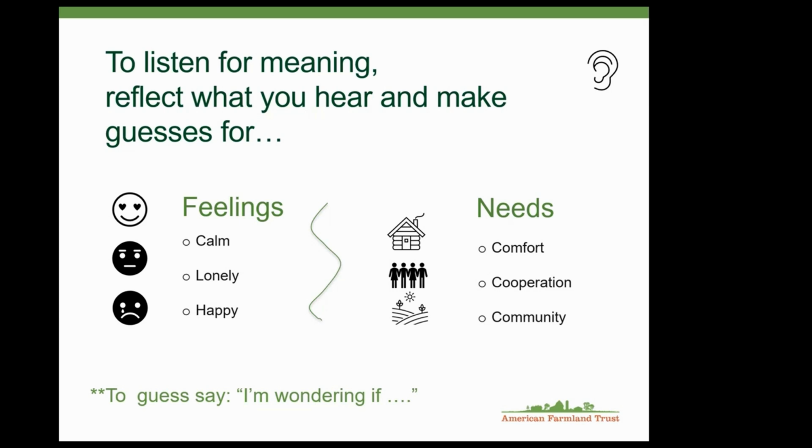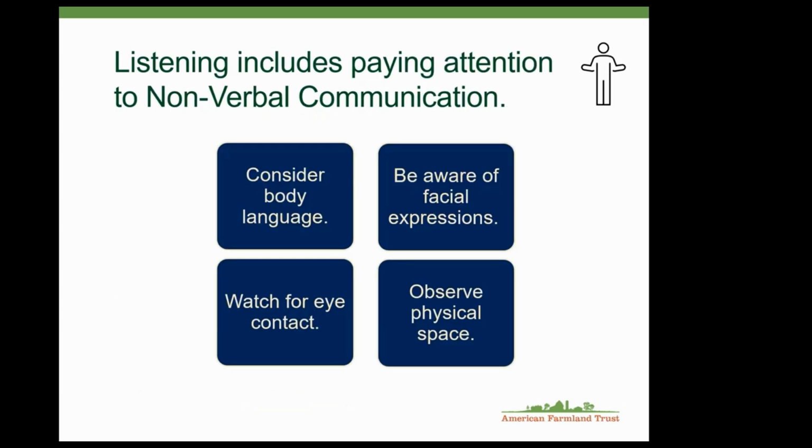We'll come back to naming feelings and needs again, but first, a few more thoughts on listening. You might be familiar with the expression "to wear your heart on your sleeve." It alludes to nonverbal communication and can often reveal our feelings before we verbalize them. So what role does body language or nonverbal communication play in negotiations? How does it help to maintain healthy relationships, even if topics bring challenging feelings to the surface?